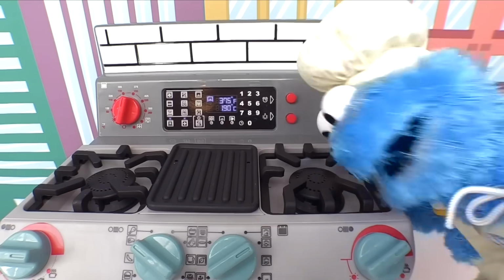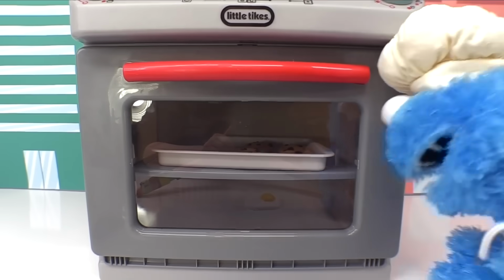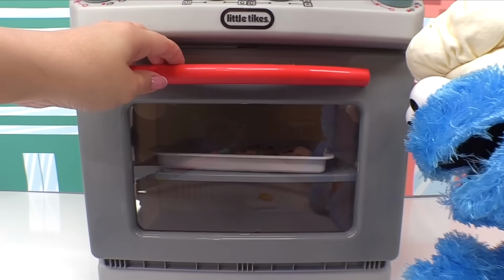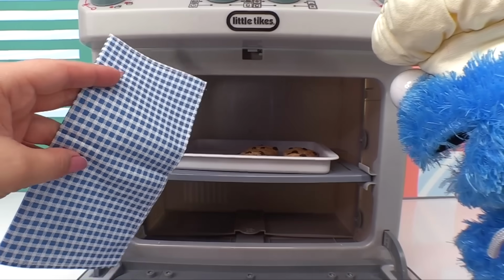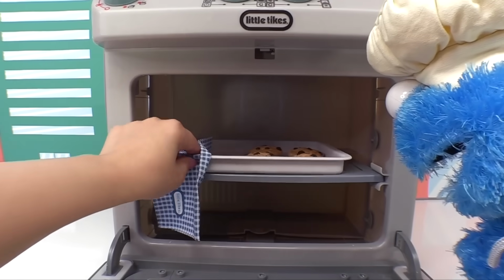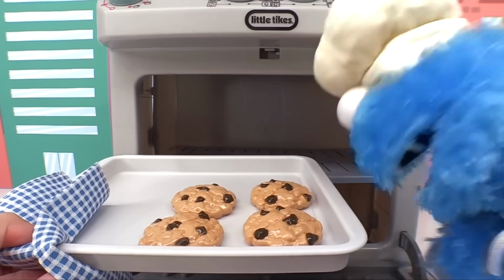Me cookies ready? It sounds like it. Let's check on them. Oh, me so excited. Here you go. Watch out, Cookie Monster. Okay, okay. Let's use our towel to take the tray out. They smell so good. Me want to eat them.